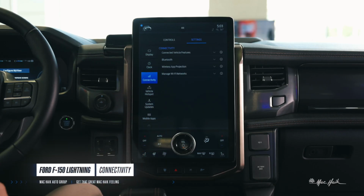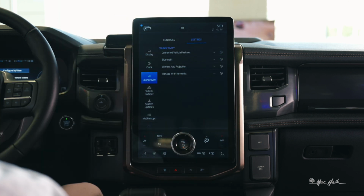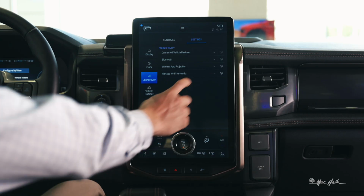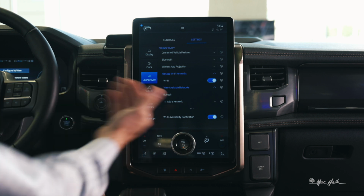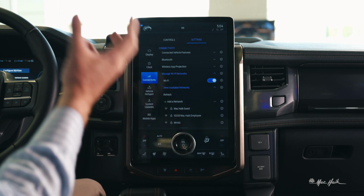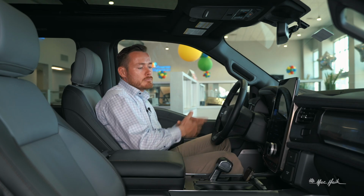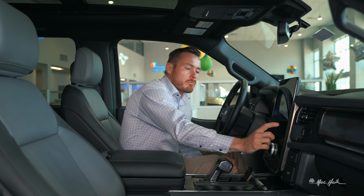Connectivity. If I want to set this vehicle up on the Wi-Fi at home so that it can push updates faster to the vehicle rather than just pushing it over satellite, we certainly should set it up on manage networks. So you can go in here, manage networks, look at what's available, and it will show you what networks are currently available. Set your vehicle up on your home network so it can do automatic updates. Of course, you can set it up on Haik guest or Haik employee. I'm not going to do that at this time because the password is very lengthy, but that's where you'd go to set it up.